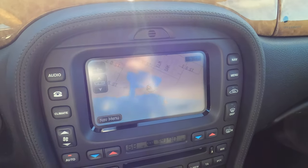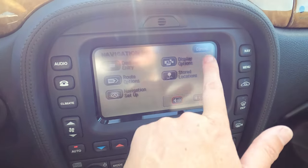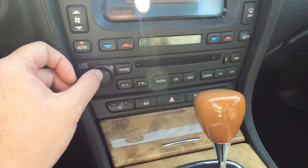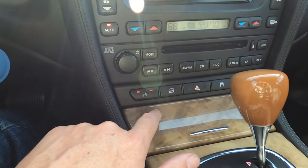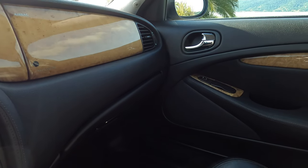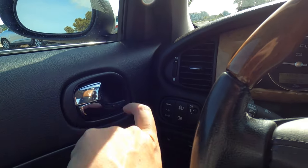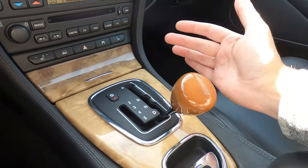Does have comically outdated nav, which does work if you wanted to use it for some reason. American Top 40. Pretty works. Heated seats. Power locks work. What's fun too, you do this, it'll unlock them all. Huzzah. Everything with the J shifter here works as it should.